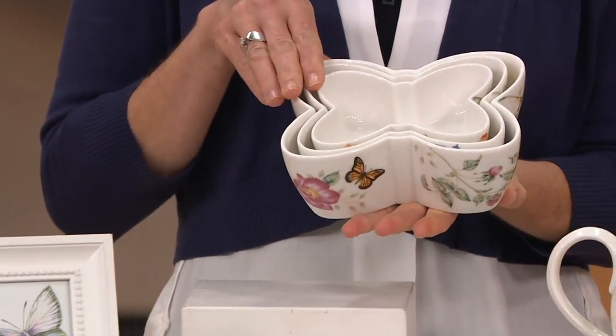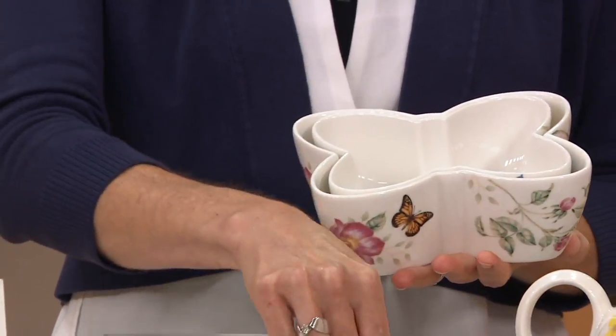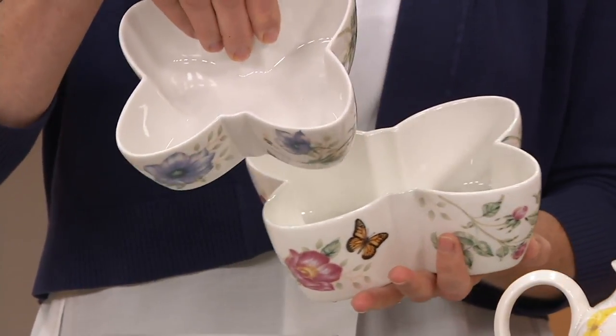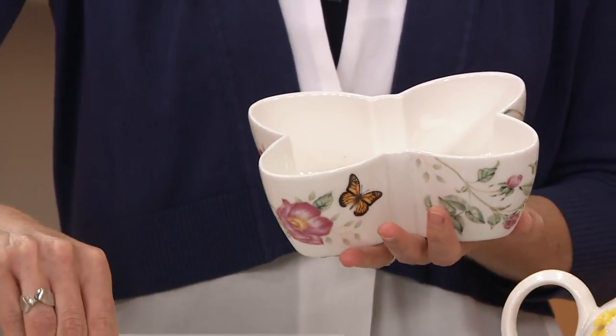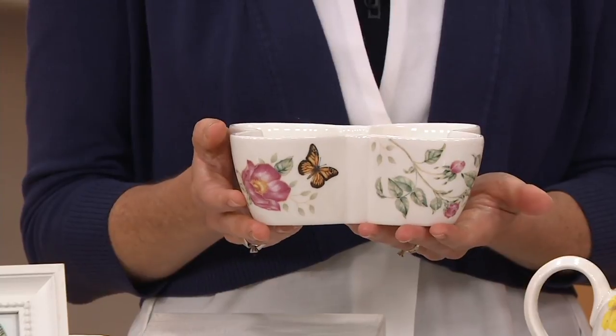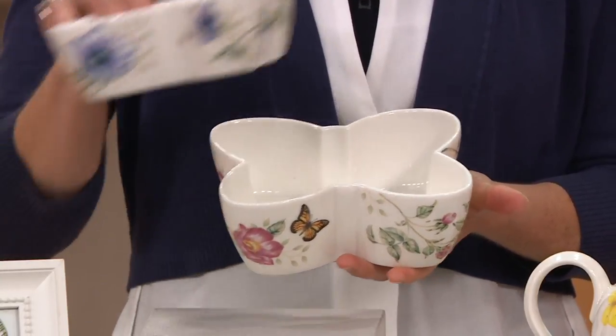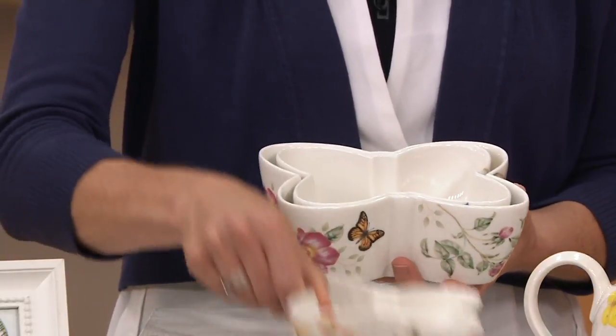Show me everything I get, please. Okay, so you will get a 7-ounce butterfly bowl. You'll also get a 14-ounce butterfly bowl. And then this is our 23 ounce. These are great because you can put little candies in here, you can put dips in here, but I love that they all nest together.